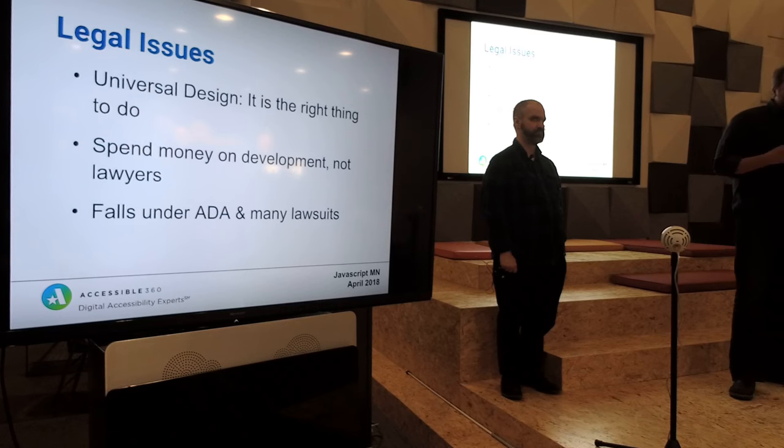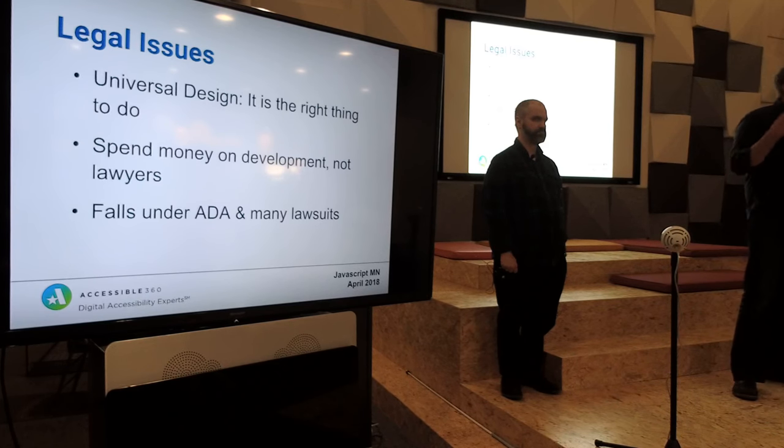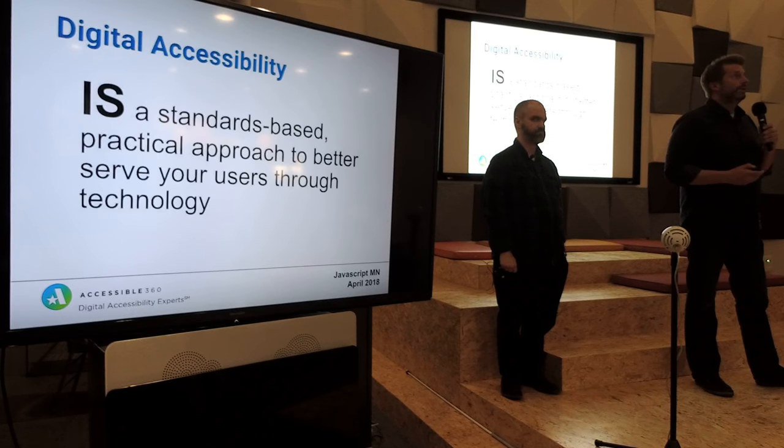But really what we want to talk about is not scaring people about the legal issues, but thinking about it up front, doing universal design, and spending money, you're all developers, spending money on development and not on lawyers. So think about it up front and you won't have to deal with the lawyers later on.